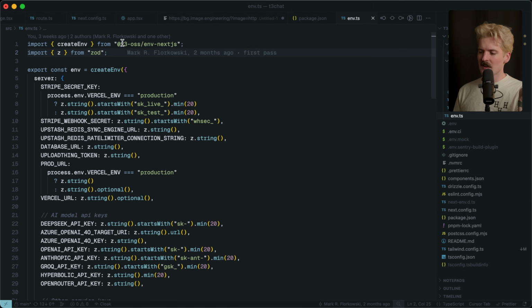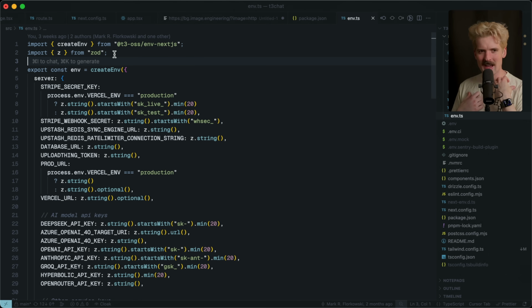Funny enough, T3 Env is more popular than Create T3 App now, because it's being used by so many people in so many other stacks and places too. I get so many thanks for building this, and it's amusing to me because I had nothing to do with T3 Env. Julius just made it one day and asked if he could use T3 for it. I was like, yeah, sure.